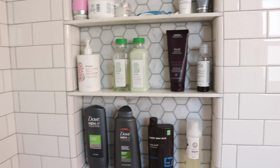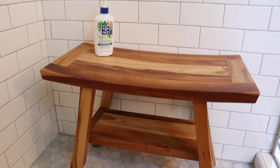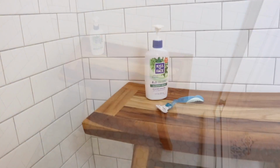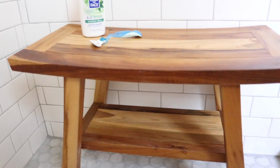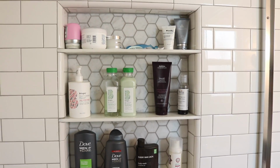So there's our shampoos, and then this was Andrew's idea because he always knows that I complain about shaving in the shower. So I can just rest my leg on there, and I have my little shaving stuff there. My razor is usually down there too. I also feel like it gives a spa vibe to our shower. I believe that is from Wayfair, a teak shower bench. And then we also put the Hex tile in the cubby just to tie it in to the floor.